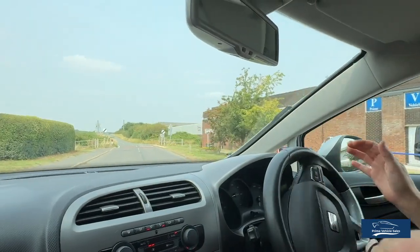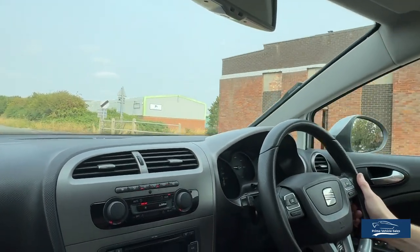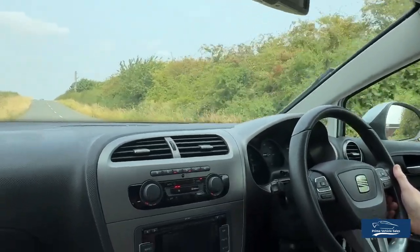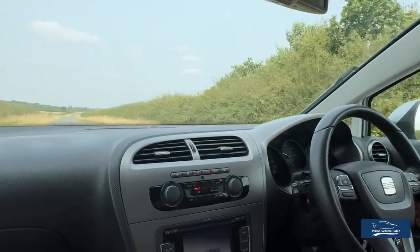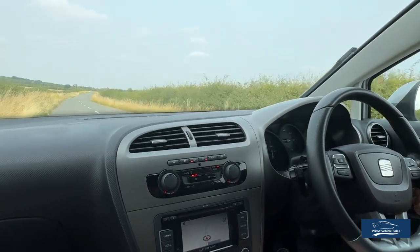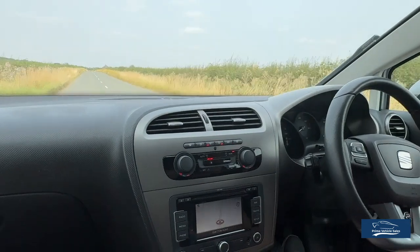Road test of our 2011 11 plate Seat Leon 2 litre TDI FR. We've got 72,600 on the clock. We're just giving it a little road test just to make sure that everything feels right and is right with the car, which it is. It drives very nicely indeed. Nice slick 6-speed gearbox. Goes up and down nicely.